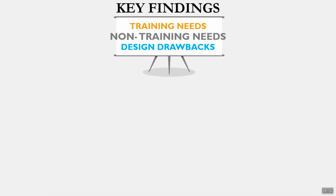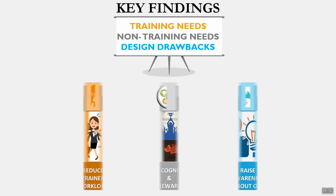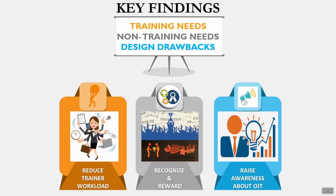The survey responses have also uncovered non-training needs. These roadblocks should be addressed by the DT unit management. Reducing trainer workload, recognizing and rewarding the trainers, and raising awareness about the importance of developing interns as future employees of the organization will lead to a truly successful training program.